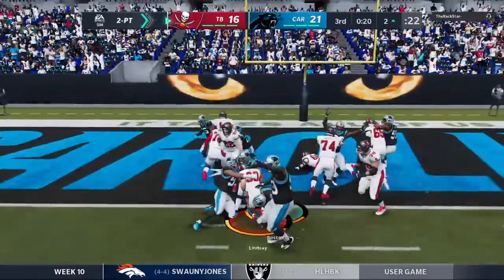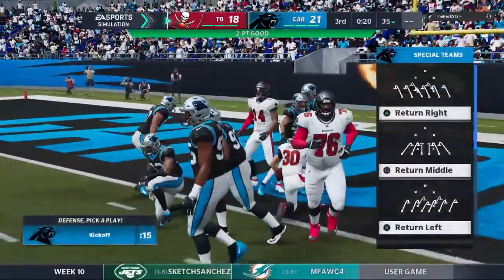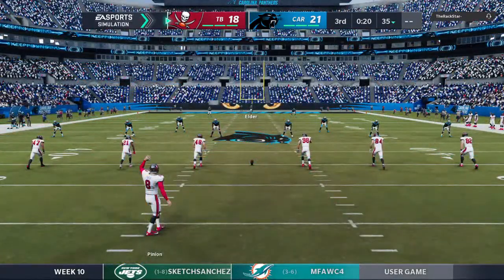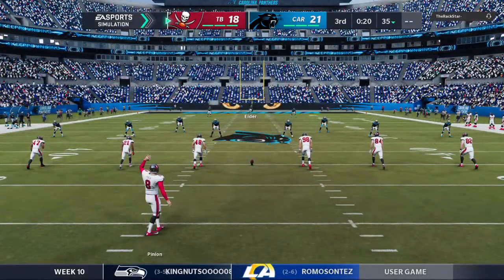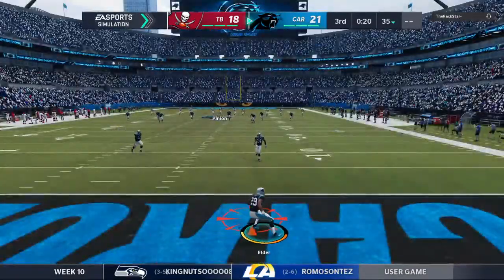Lindsay is going to try to run it in, and he will find the end zone again. So he gets the touchdown and the 2-point conversion, and that'll cut this deficit down a little bit further. And following the touchdown now, it's Bradley Pinion on to kick this one away.